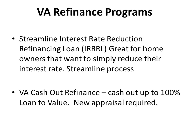This program will require a new appraisal, and will require all documentation, just like the purchase loan, documentation regarding income and assets, and borrowers will need to meet the debt-to-income ratio requirements, just like the purchase loan. But they do allow up to 100% loan-to-value for cashing out equity. So that can be a good tool for a lot of situations, especially for debt consolidation. Call us if you have any questions about that as well, and we'd be happy to help.